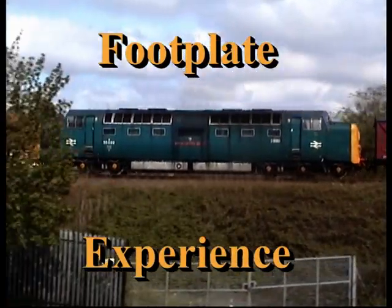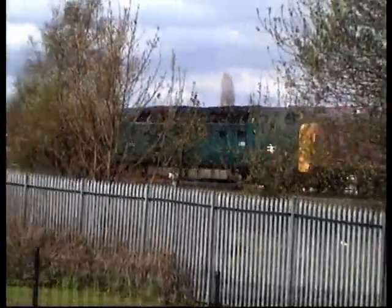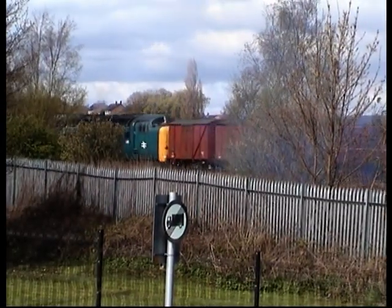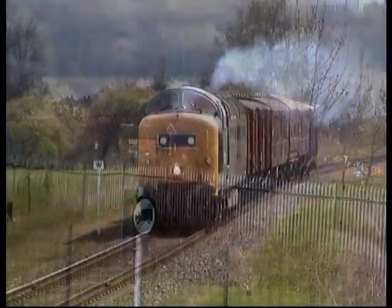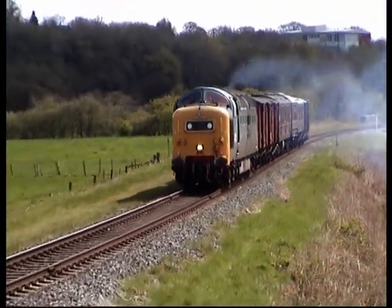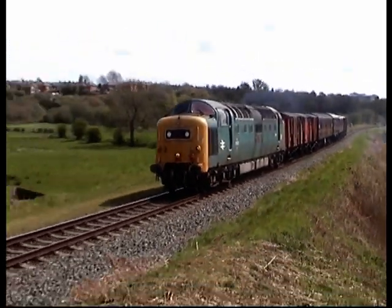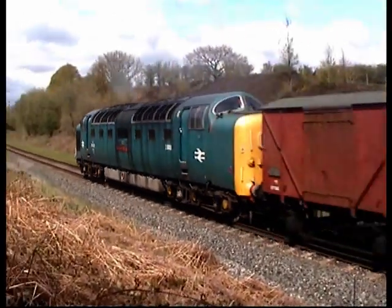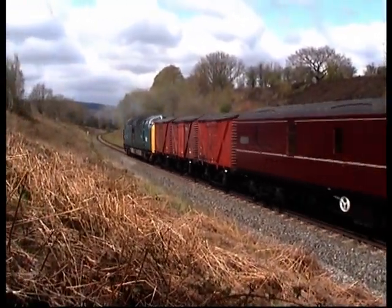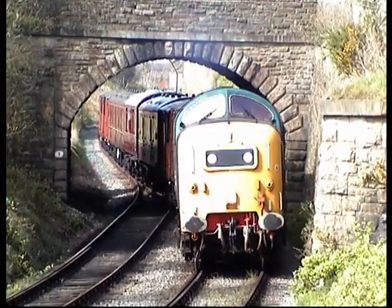Footplate experience. Without doubt one of the most wonderful experiences you could either have yourself or you could give as a present to someone you know or someone in your family. With a fine range of both mainline diesel and mainline steam, you can take control and take it through the wonderful countryside here in the Irwell Valley on the East Lancashire Railway. The experience can be tailored to suit whatever conditions and is unforgettable.